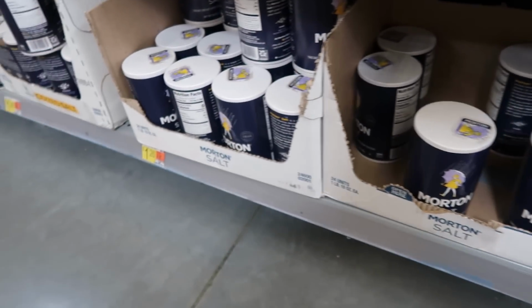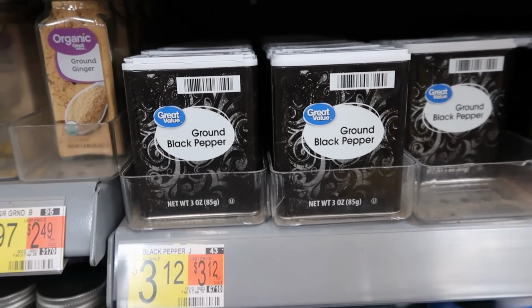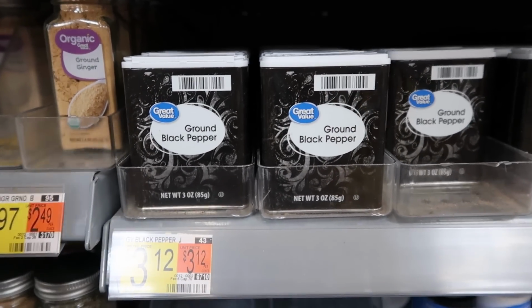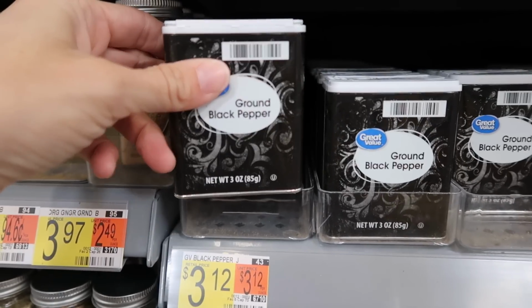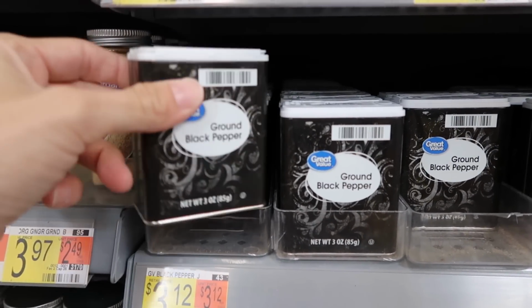I'm just gonna get one of these cheapy guys today. This is your cheapest option in this store, not per ounce, but just in general. Do you go through a lot of pepper? My family does, but not everybody does, so we'll go with the smaller one today.